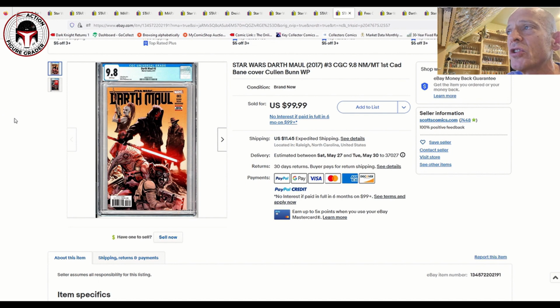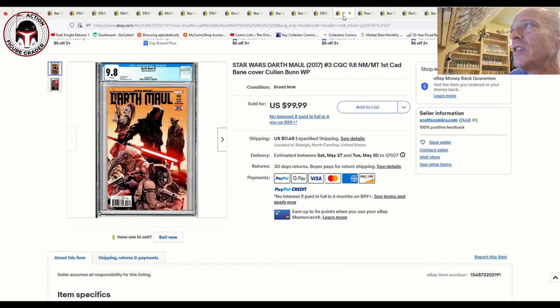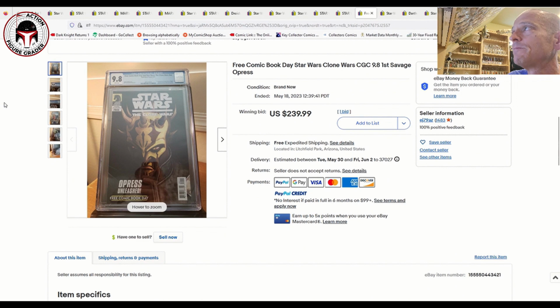Same with this one. This one also sold after my What to Buy video. This is Cad Bane's first cover appearance, Darth Maul No. 3, the issue that just came after the one we just looked at, and that one sold for $100. So spend $250, or less, and get both of those books, because I think you're going to be very happy that you did while they're down.